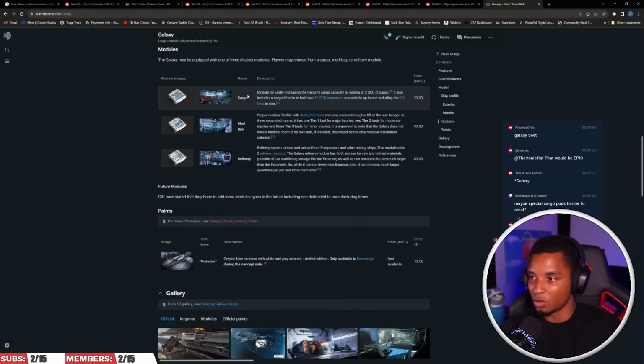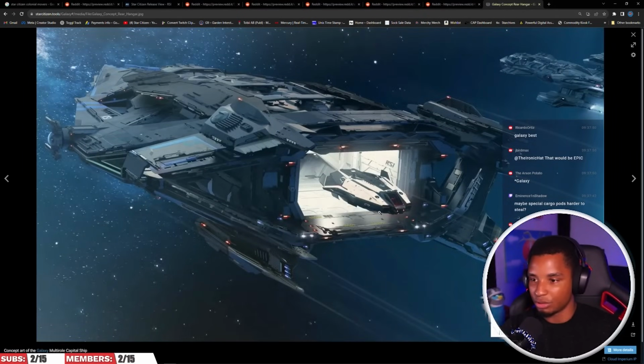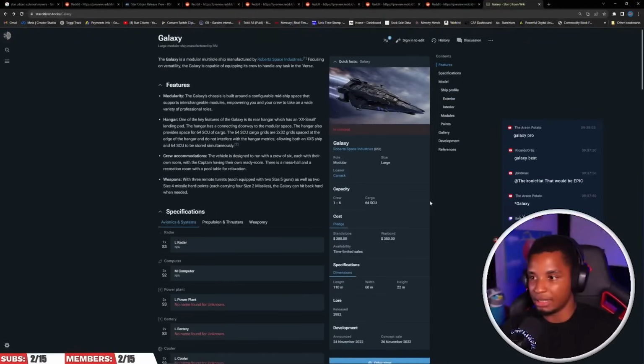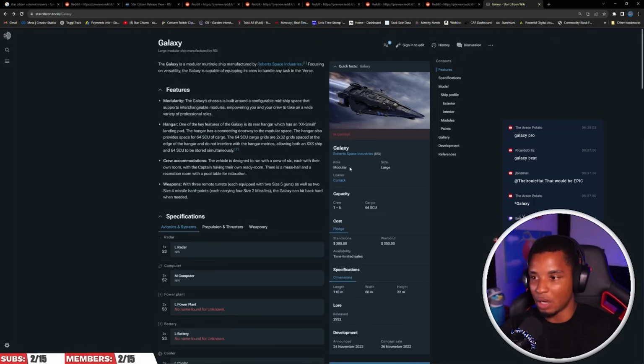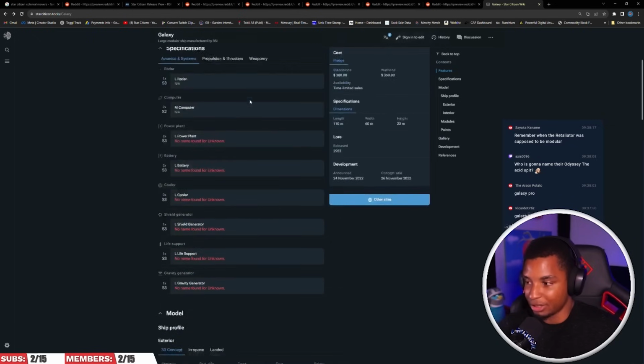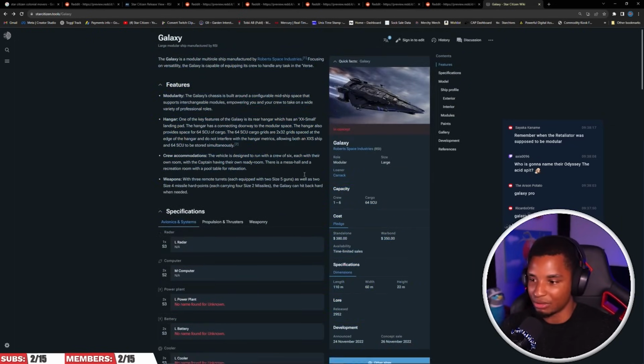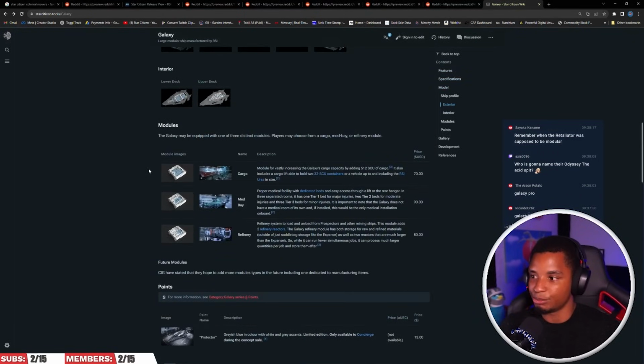This thing's going to have a cargo bay, a medical bay, and a refinery that it can use. Obviously in that cargo bay, you can store a ship, so you'll be able to have a smaller exploration ship in there. And ultimately it is labeled as a modular ship, though I take it as an exploration ship focusing on versatility. The Galaxy is capable of equipping its crew to handle any task in the verse. Feels mainly exploration focused, in my opinion, especially since you're getting the Carrick as a loner, but I guess the Carrick is also kind of multi-purpose, if you will.